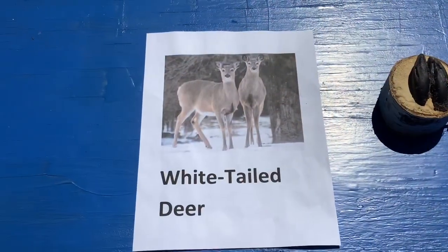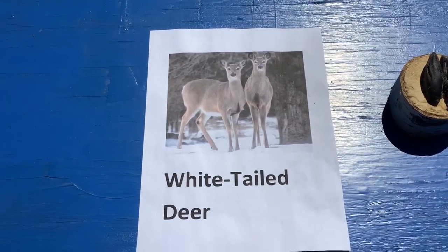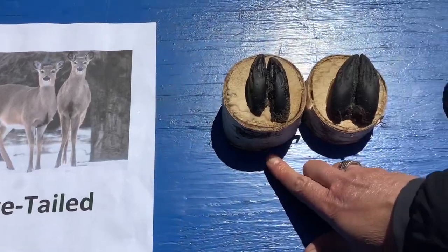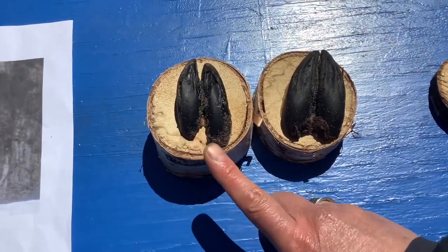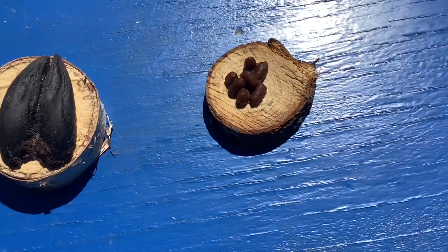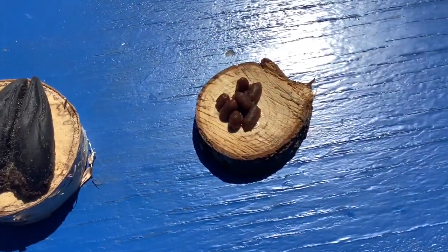And the final animal we're going to look at is the white-tailed deer. And Dirtman Dan and Sally Soil got these both correct. As you can see, they're very different from the other animals with their hooved feet. And you can see the front is slightly smaller than the rear. And you can see that the scat is in pellet form. And generally speaking, these pellets are in a bigger pile when they're out in the woods.